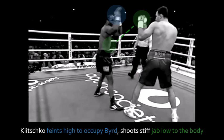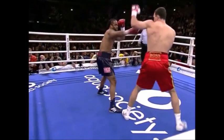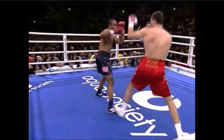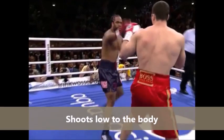Okay, let's look at how Klitschko sets up his jab down to the body. First, you're going to see him feint the jab upstairs, basically uses his lead hand to occupy Chris Byrd. I talk about this all the time. Chris is basically focused on parrying a jab. He's expecting a jab upstairs.